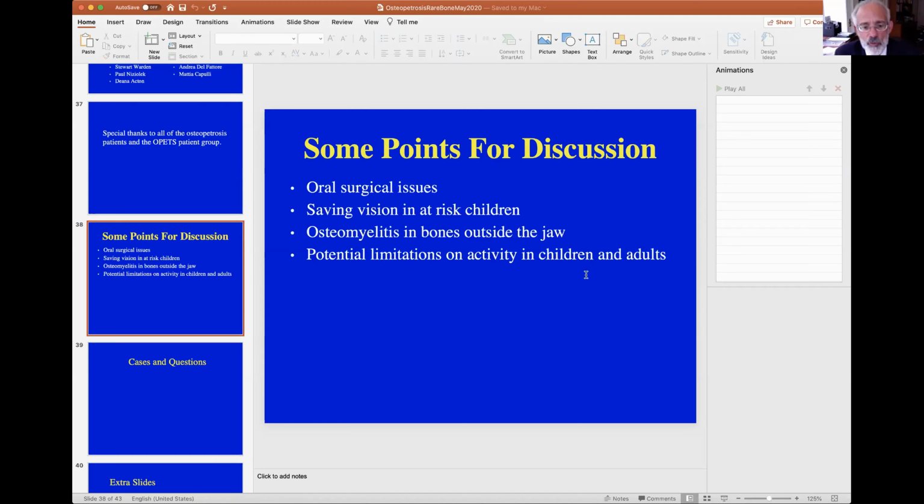And this is really something where there's really no data. Because each patient is fundamentally different, because the severity varies from carrier to mildly affected to moderately to severely affected, you really have to individualize the recommendations for each child and each adult. And those recommendations may change over the years. Really, risk avoidance in kids is very tough.